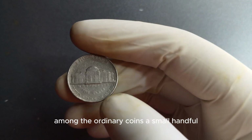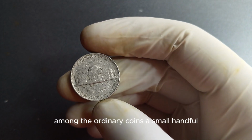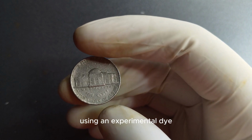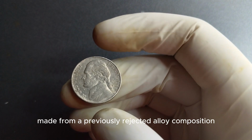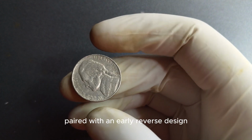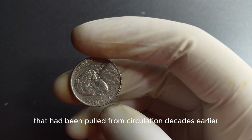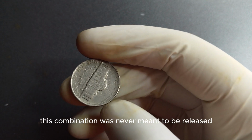Among the ordinary coins, a small handful, perhaps only one or two, were struck using an experimental die made from a previously rejected alloy composition, paired with an early reverse design that had been pulled from circulation decades earlier. This combination was never meant to be released.